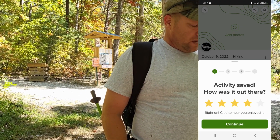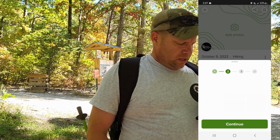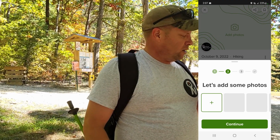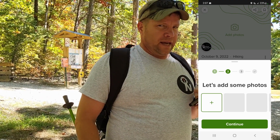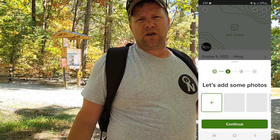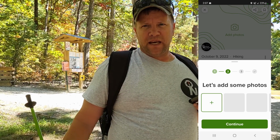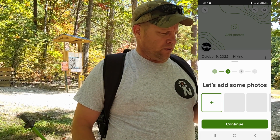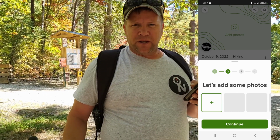a 4-star. And the reason is because there wasn't a whole lot of views. I've hiked all the way around here before, and there wasn't a whole lot of overlooks on this trail. Now you could take a short trail and go off of it, and it would have been good, but we're going to just do that for now. But that's a different episode.